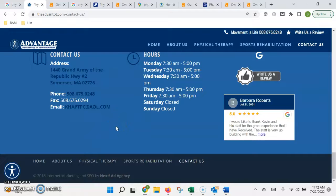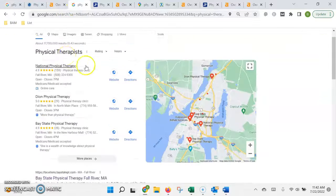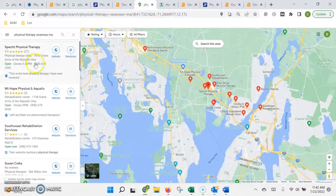Now, to see how this determines where your website ranks, if we go back into the Google search, the first thing you're going to see pop up is what we call the map pack. Now, you're already in here, which is typical because this is your home base, so it makes sense. It also doesn't look like there's a whole lot of competition in here. However, if we go over to Fall River, right across the way, and then also we got Swansea, you're not showing up immediately in this map pack.